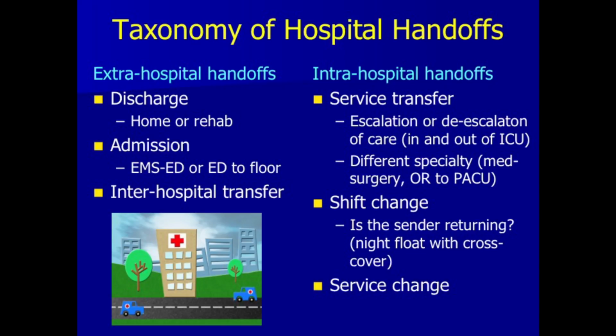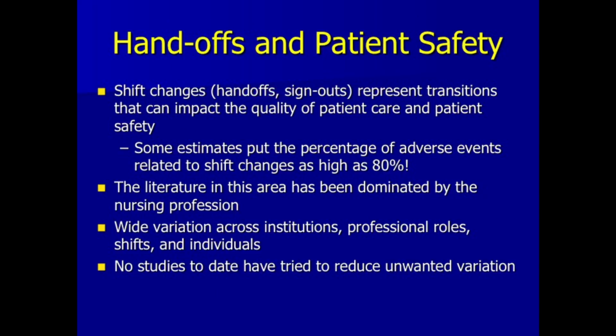A separate and related category are intra-hospital handoffs. Those are the ones, obviously, between escalated services, for example, in and out of the intensive care unit, between med surgery or the OR and the PACU, or, for example, shift changes, for example, in the intensive care unit between the afternoon and the night shifts.